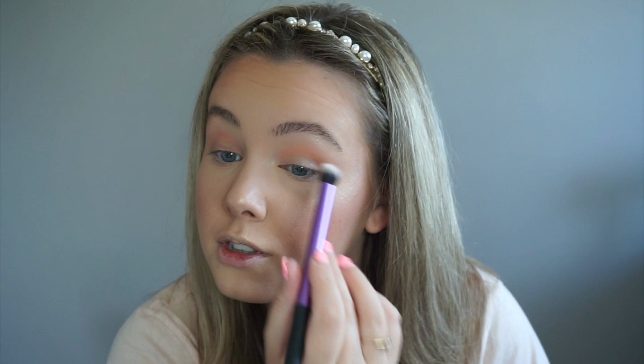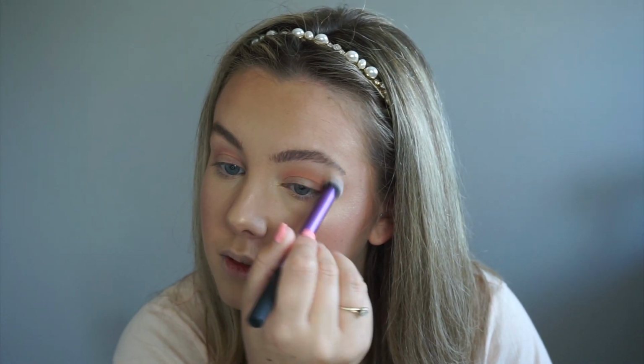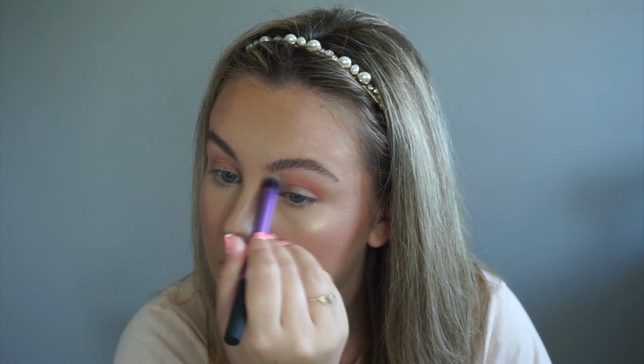So yeah, I'm just going to keep blending that in, really building that colour up close to the crease. So that's that. And then I'm just going to get my fluffier brush with the same colour. I don't want too much product on this brush. And then just blend that out a bit further.